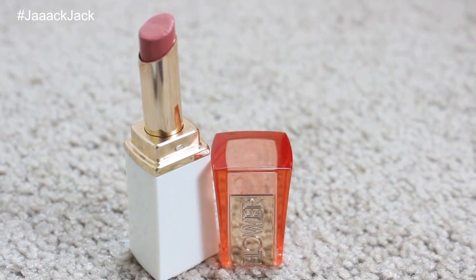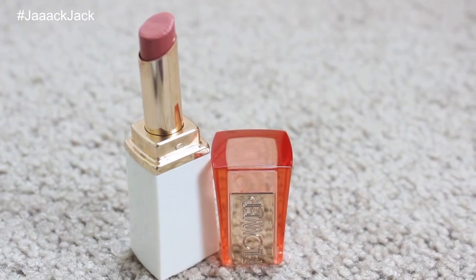The next Flower product I've been loving is Drew Barrymore's Lip Butter, and this is the lip butter in the color Haute Honeysuckle, and this color is just, I don't know, I love it. I'm wearing it today. This is the only one I've tried, so I definitely want to try more, but this lip butter is just so creamy. I love the way it feels. I actually prefer this formula and this texture over the Revlon lip butters. However, they are very similar, but I do prefer this one a lot more.